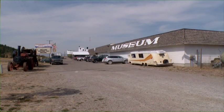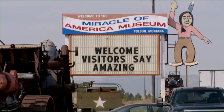It's not often that a rural museum bears the imprint of a single person and his ideology. But the Miracle of America Museum in Polson is a grand material testament to one man's pride of country. We're a 501(c)(3) nonprofit. I don't receive any funds from the museum. And we have a board of directors. We've got an endowment started, but we're going to have to get that enlarged quite a bit.